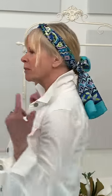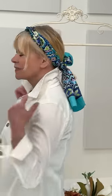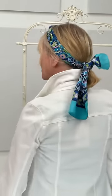What I did with this look is I put my hair up in a ponytail, wrapped it around my head, and tied it around the ponytail. So hopefully that works. Oh yeah, it looks great, Lorraine. It looks really nice. And I believe this is the same scarf that Marlene had on, the mosaic tile paisley scarf. And the color is the turquoise. It just plays off of the colors that I'm wearing.